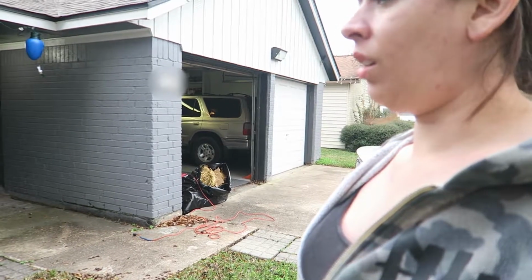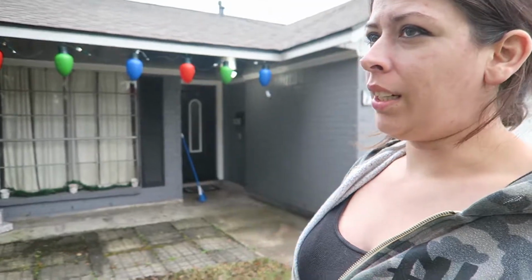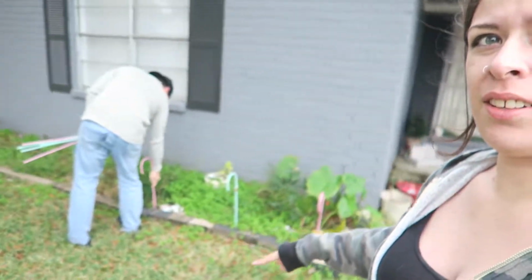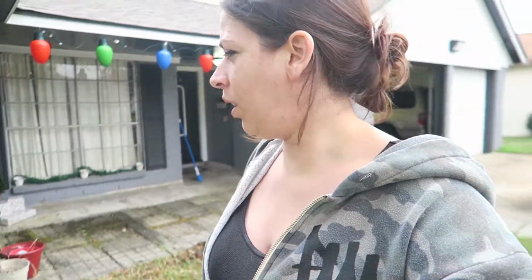The garland that I was going to put around the front door, there's no way to hang it at all. So I just stuck it up there. I don't know. We don't have very much, but we're going to make it work. Josh is going to put the candy canes out. They were like 98 cents. I just thought it'd be cute.